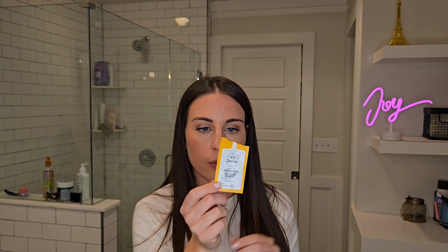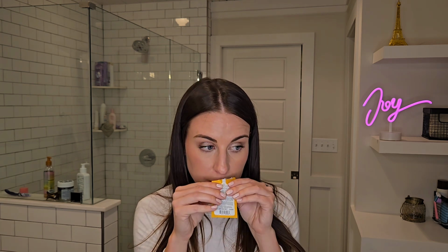I hated this hair oil. It is extremely thick, and not only that, the scent, I know people go crazy about this Sol de Janeiro scent, but it's not my favorite whatsoever. And especially on my hair, I didn't prefer it. The formula is really thick and sticky, and so I didn't prefer that. If you're looking for a good hair oil, my favorite is the Verb Ghost Oil.